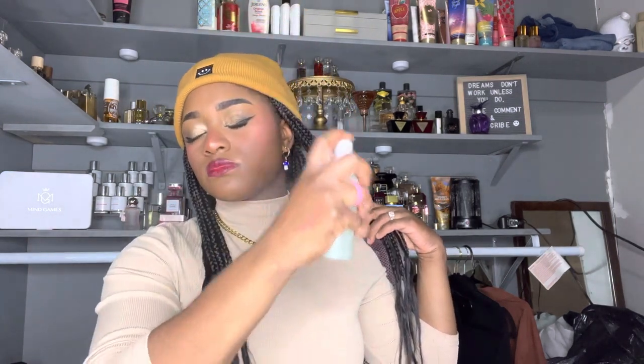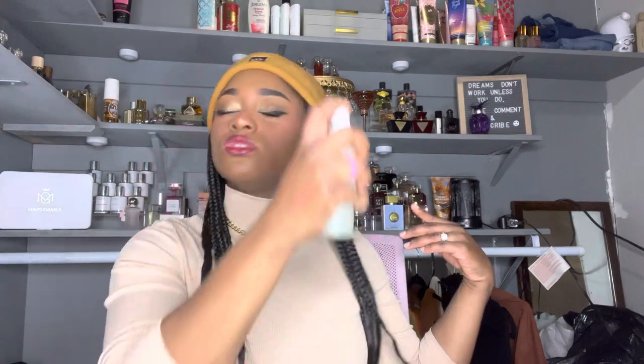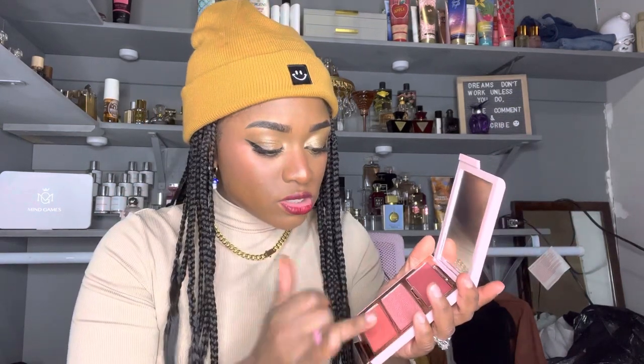So traveling with it is not the most conducive to your sanity, so I thought this trio was great. And like I said, I want to try out the bronzer trio one. This retails I think for $38. So $40 basically, which I don't think is a bad price. Let me just, yeah, there we go.